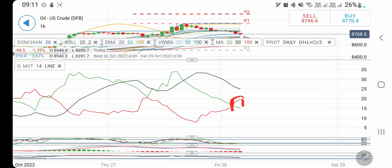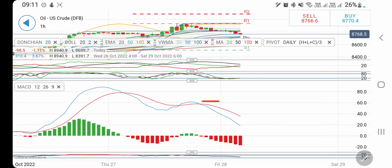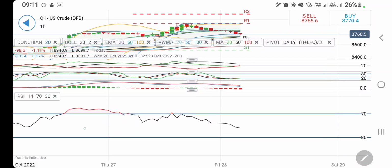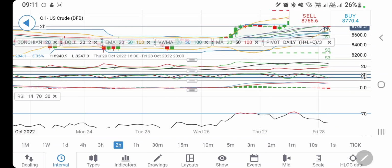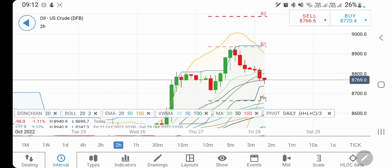Now look, the directional movement has taken a crossover, a bearish move, and see the stochastic is trading oversold, and hence a reversal from here can possibly be expected. But look at the MACD, it is trading divergent, trading bearish, with increasing candle size. It has not shown a sign of consolidation, and hence it is still indicating a little bearishness. RSI is looking downwards too. And if you look at the 2-hour charts, 88.2 should be a good level beyond which you can expect a little more.